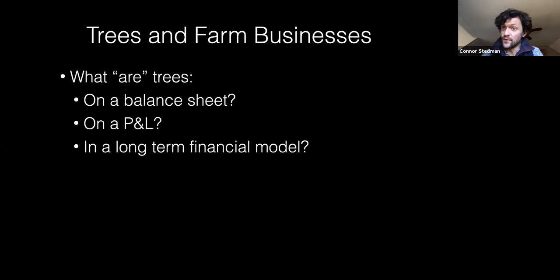Now that points out that we don't have very good mechanisms for valuing that asset in a lot of cases. And that's a really good point from Maureen. Often on a balance sheet, trees are non-productive land, right? They're actually a less productive asset than what some other economic uses of that space could be. So that's another big thing we have to reckon with. Here's another question. What are trees on a P&L? Someone's asking, what is a P&L? Yes, profit and loss statement.